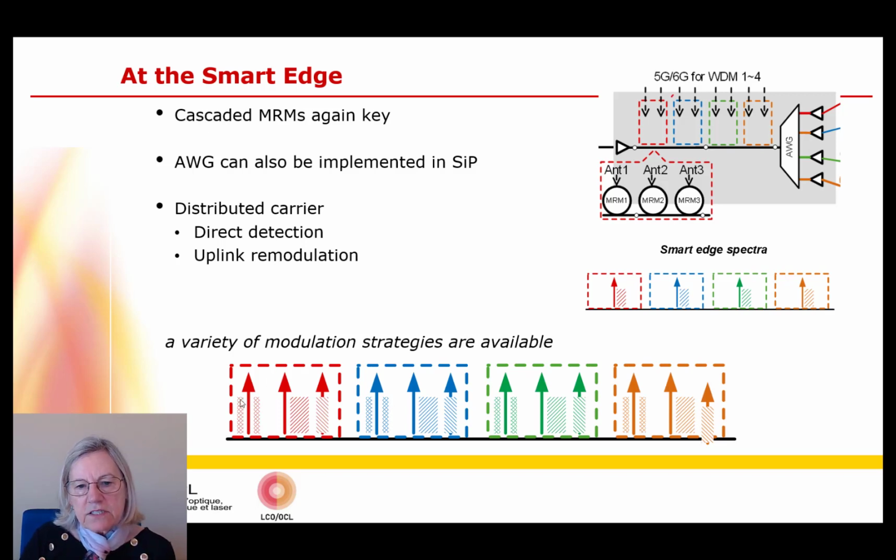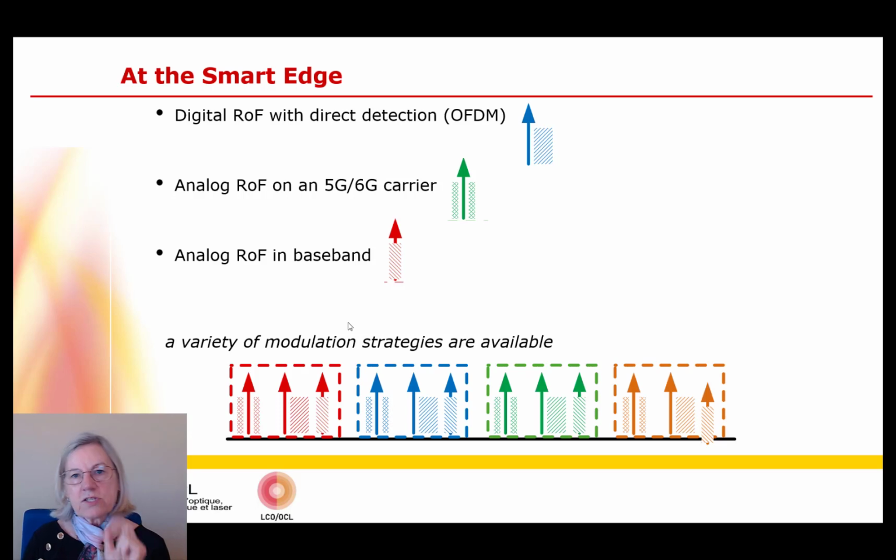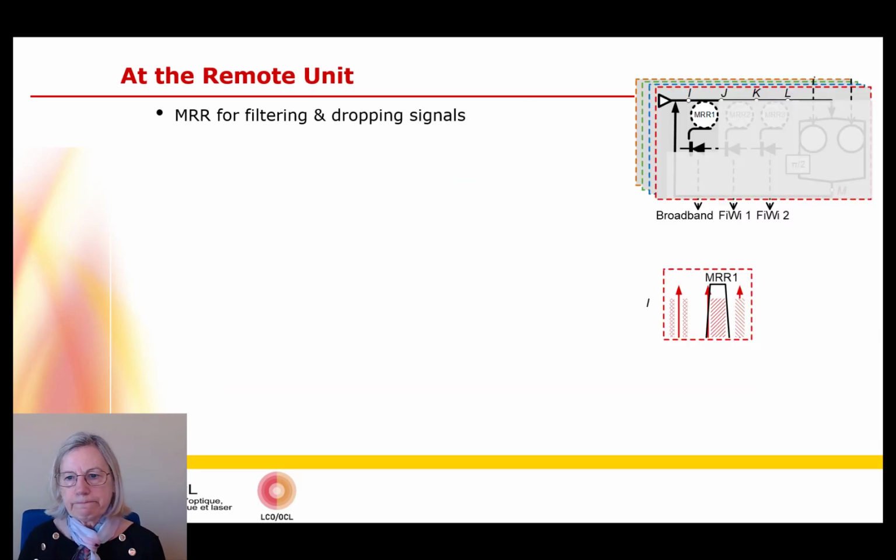Finally, I'd like to point out that there are a variety of modulation formats that can be used for the radio over fiber. I mentioned one of them being the wideband OFDM. So it's sort of a digital radio over fiber with OFDM. So that would be this solution. We could also do analog radio over fiber, where here we have the RF carrier native here. And then we have analog radio over fiber and baseband. So this is a much narrower band signal than the maybe very wideband digital ones. This is analog, more spectrally efficient. And of course, then at the antenna tower, it would have to be mixed up to whatever the RF carrier was. So a variety of modulation formats, all of them compatible with the microring modulator solution.